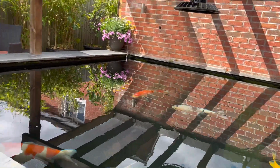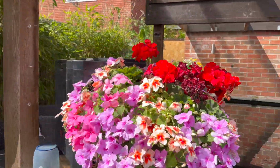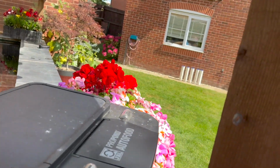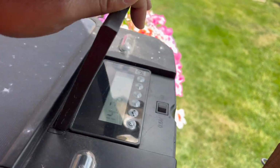So that's that. Let me go and put the air back on while we're talking. Show you the feeder as well while I'm doing this. This is the JBL feeder. Works brilliantly.